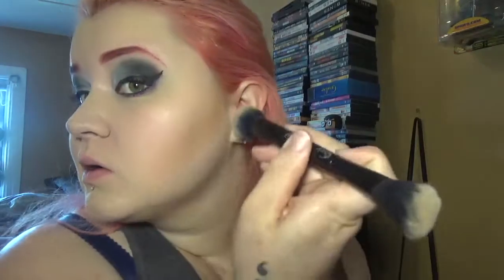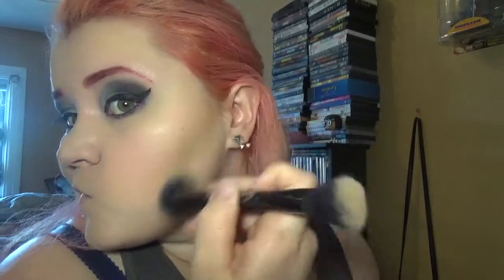And then you see how this one is a lot nicer than this one. So we're gonna take a light color out of the Shame Light palette. I'm just gonna even this out and soften the edges. And now I just like using this fluffy brush and kind of just buffing it all out.